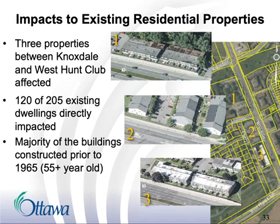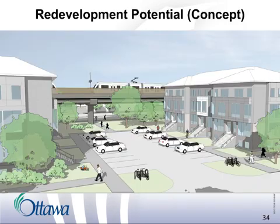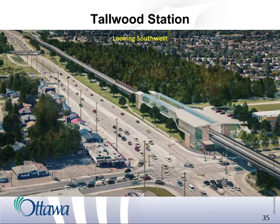This option will impact 120 of the existing 205 residential units between Knoxdale and West Hunt Club on 3 property parcels. The portions of these properties not impacted by LRT could be redeveloped to replace the units displaced by LRT construction. 3 new elevated stations will be built. The station platforms will be accessed by stairs, escalators, and/or elevators from ground level. A plaza at the station entrance will provide seating, landscaping, public art, and bicycle parking.